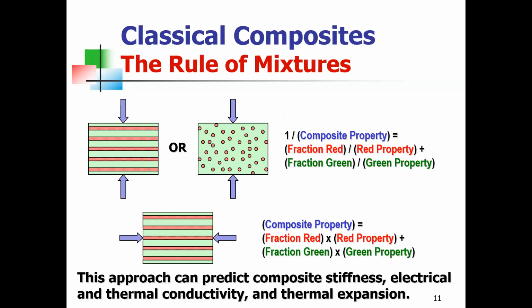And in a classical composite, a lot of times you may have heard of the rule of mixtures, and this is a very simple weighted average that can be used to predict various performance characteristics of composites. So you take the properties of phase one and the properties of phase two, and you average them in the right way, and you can predict things like stiffness or electrical or thermal conductivity or thermal expansion coefficient. And this just shows how this can work. There's the rule of mixtures for series and the rule of mixtures for parallel systems. So that's a very, very basic way of determining composite properties.